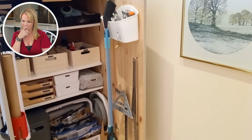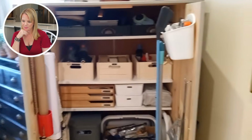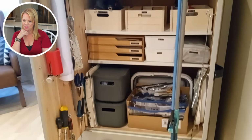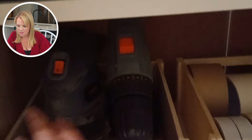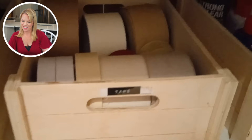I recently got rid of a sideboard after I decluttered a lot of things, so I had to find a home for some new bits in with what I keep in here generally, which is my craft and DIY bits. So quick guided tour, my power tools, which at the moment is just my sander and my drill. Then there's some tape, lots of tape, different types of tape, and different types of glue.